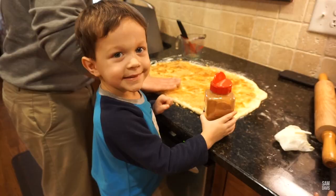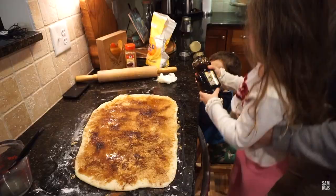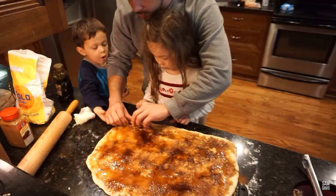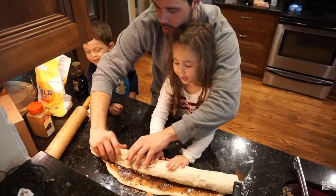Nathan, what are you gonna sprinkle on? Cinnamon. All right, Caroline. All right, Nathan, take your hand. That's going to taste very good. Caroline, what are you getting to put on? Squeeze it, sister. You gotta roll her up. I can do it. That looks like a taco. Like a taco? Yeah, and it looks like a snake.